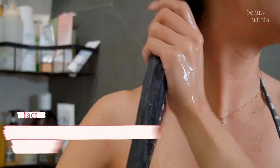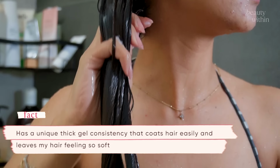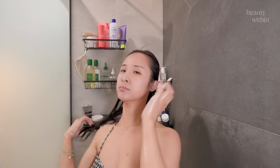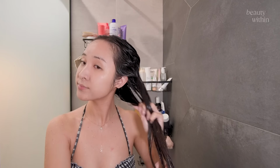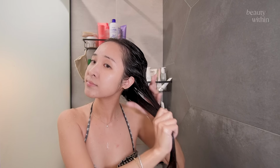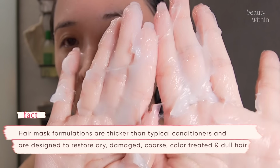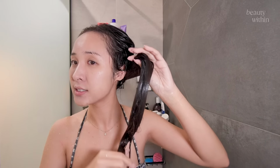So I just slather this all over my ends, staying away from the scalp, obviously, because conditioner should not touch the scalp. And if you're wondering what the difference is between conditioner and hair mask, it seems to just come down to the formulation and the consistencies, where conditioners are slightly lighter compared to a hair mask, so it can be used every day. But a hair mask is thicker with bonds and proteins and additional ingredients that repair and penetrate the hair deeper to reduce damage on very dry, coarse, and brittle hair. And so it's designed to be used once or twice a week. But depending on how my hair feels, I just use it pretty frequently, to be honest.